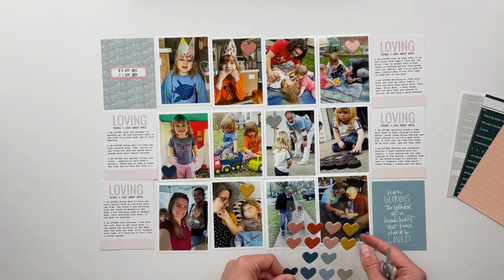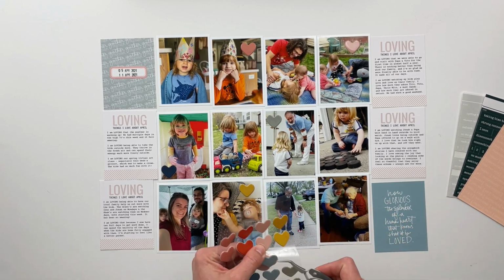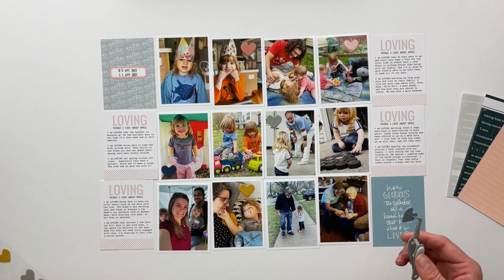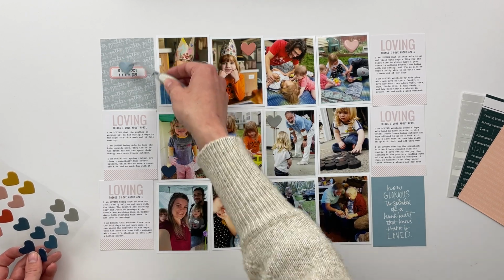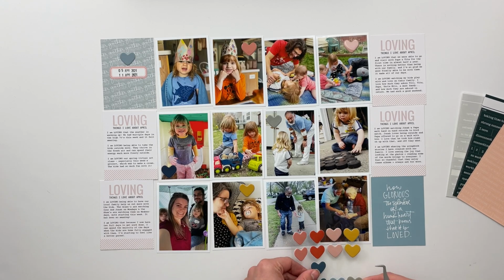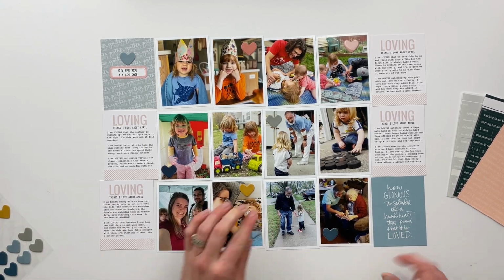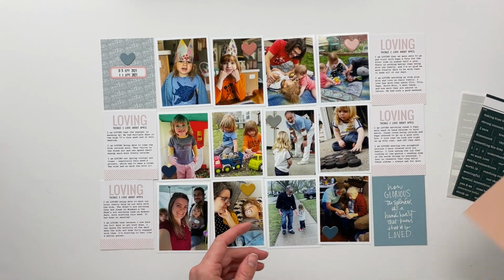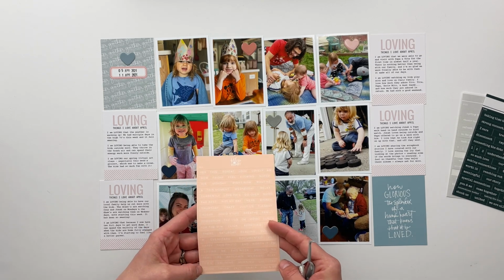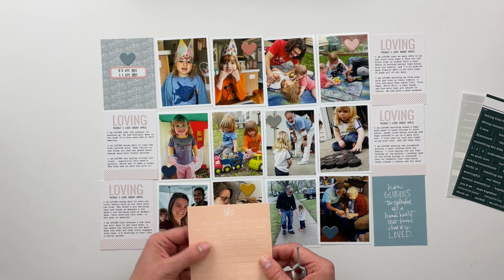And then on top of those puffy hearts, I'm going to add some tiny phrase stickers. At first, I thought I might want to use just one color of those tiny phrase stickers I have to the side, but ultimately I decided to use 2 from each of them. So I'll do 2 of the peach, 2 of the blue, and then 2 of the gray on top of the hearts, and then a third gray tiny phrase sticker underneath my date stamping on my title card. So it will help to pull everything together. And that is pretty much all that I'm going to do on this spread, keeping it super simple this week.